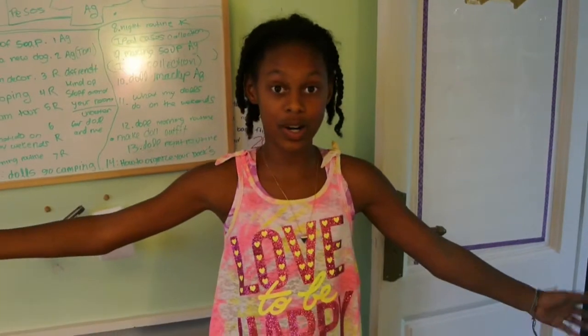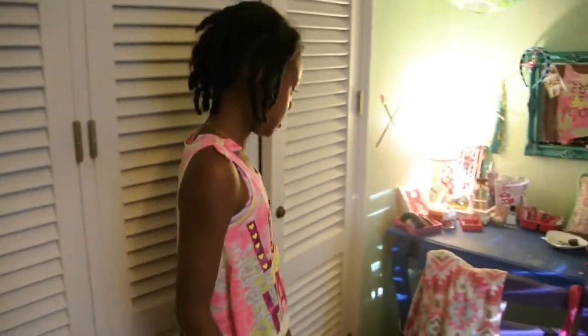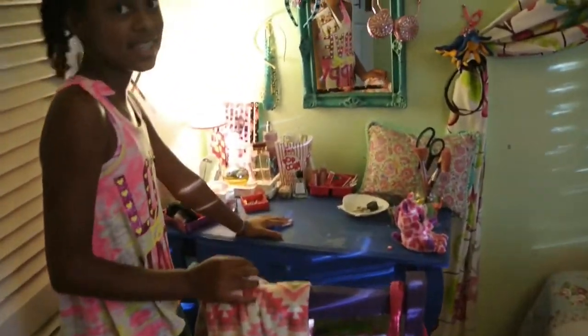Different. So I'm gonna show you guys my room. So it's gonna be a room tour. So let's get started. So coming over here, I have my makeup desk.